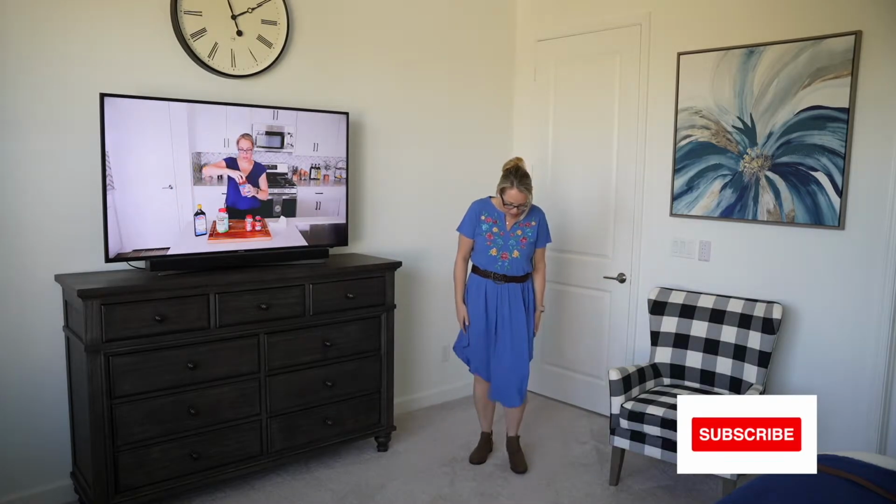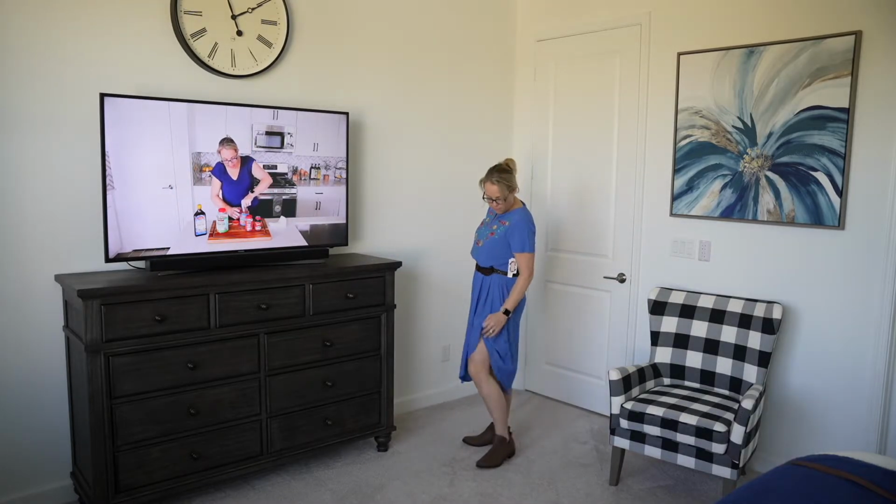I'll show it to you without the belt, but let me back up. It is a pretty long dress. Now they call it an umbrella dress right over here, so the sides come in a little short and then it kind of goes out long.